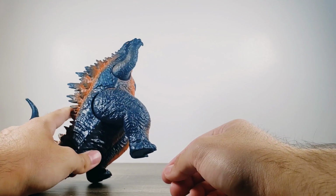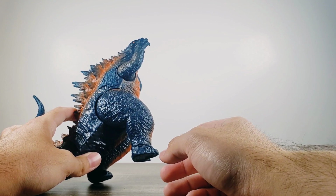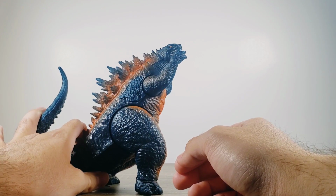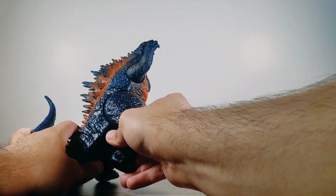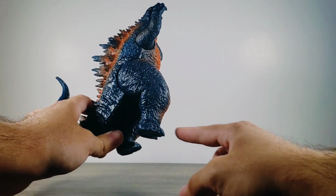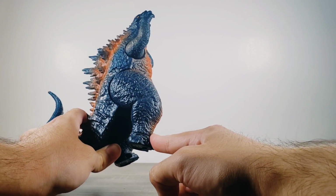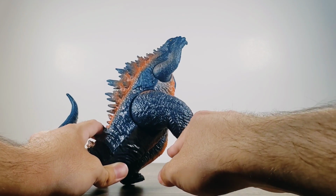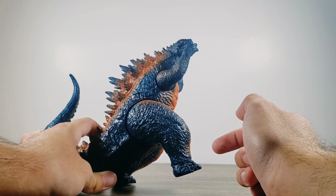Now for the other side, and it's a little bit the proportion of how the legs are. This one's more forward, the other one's more back. So let's see how far it can go back. And oof, yep, pushing it with just a single finger, that's as far as that can go. How about all the way forward? Ooh, that's as far as it can go.